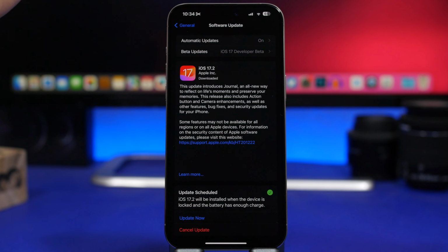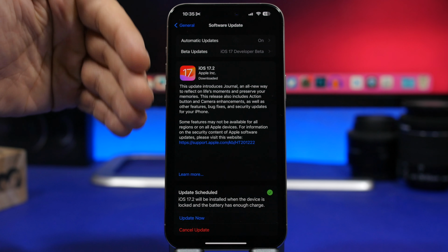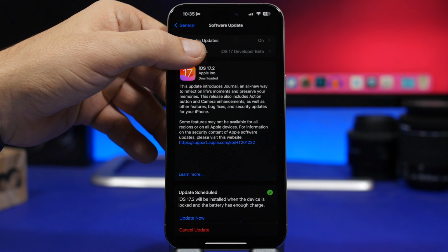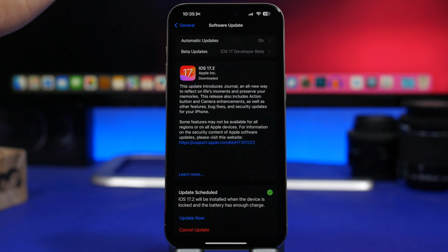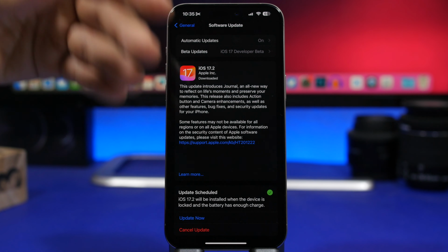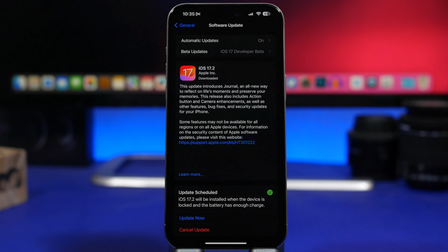Now, if you're on the betas and you haven't installed the RC version yet and you don't want to install it, you want to wait for the public release, you can do that. Once you go to the software update page and you get the RC version here, all you have to do is just go here and turn off the updates for the betas, and then it will remove the RC version from here and it will show you the public release, of course, once it's released next week.